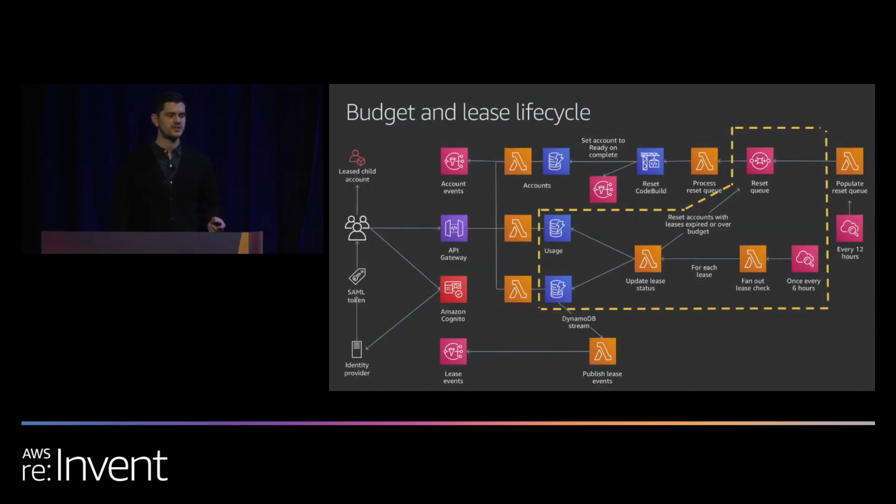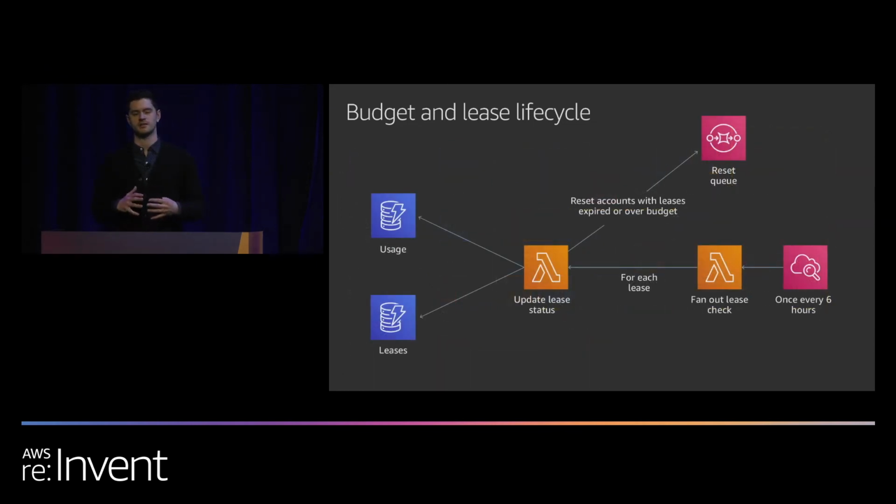So right there, we exercised one of the last little bits of the architecture. This is our budget and lease life cycle workflow. Every 6 hours, there's a Lambda function that goes through all the leases, and it kicks off a process for each of the leases. That process says, hey, Cost Explorer, what's the last 6 hours of usage from this lease? Then it looks in the usage table, and it adds them together. If it's over budget, then it deactivates the lease. And it looks at the expiration date after that, and it says, okay, is this lease expired? Okay, it is. Deactivate the lease. And if it's been deactivated, then it sends a message to that SQS, and that's going to do the reset process. Then it takes all of that data from the usage and puts it in the usage table so you can persist it later.